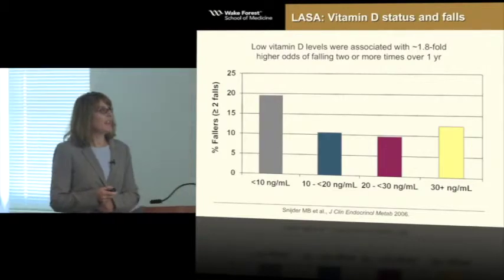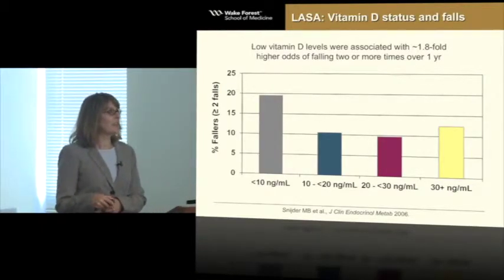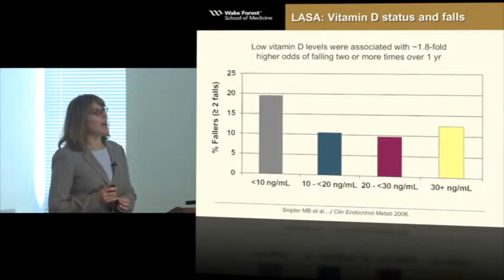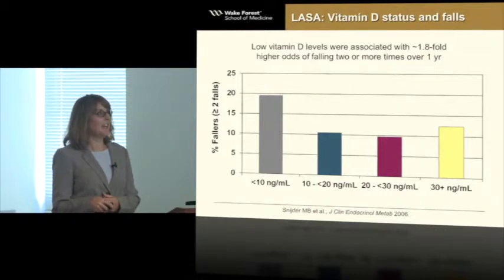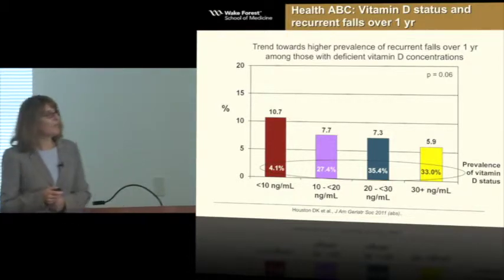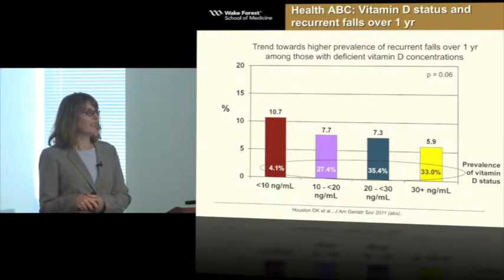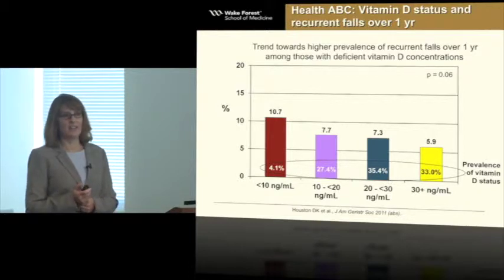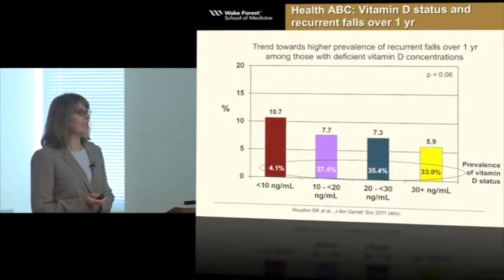This is data again from the LASA study showing that individuals who have very low, clinically deficient vitamin D levels were about 2-fold higher risk of having a recurrent fall, or at least 2 falls, over the following year than individuals who had higher vitamin D levels. We looked at this in Health ABC, and as you can see here, we use the same categories as the LASA, where we have this less than 10 group. There is about double the amount of recurrent falls in those who have vitamin D levels less than 10 compared to 30 or greater. But you can see here, we have very few participants down in this less than 10 group. Only 4% of our Health ABC participants were clinically deficient in vitamin D.